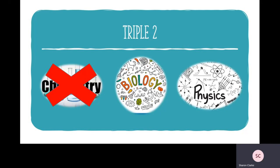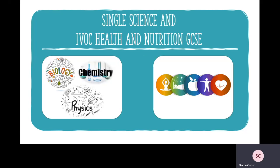And the third option you have available to you this year is called single science, and I've got health and nutrition GCSE. So this is 2 separate GCSEs. One of them, the single science, covers all of the science under 1 GCSE, but alongside you'll be doing a different GCSE which really looks at health and nutrition. Mr. Brooks is the person to ask if you've got any questions on this, and I'm sure he'll send you some emails regarding this as well.